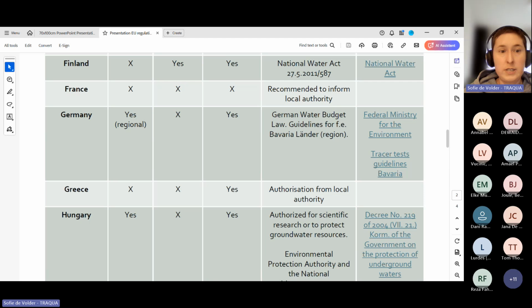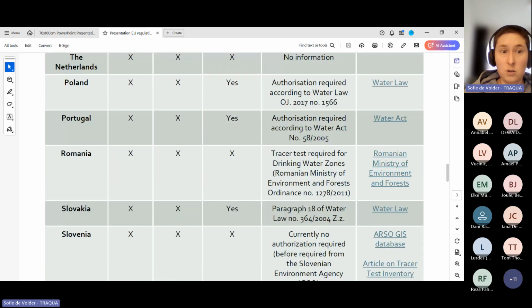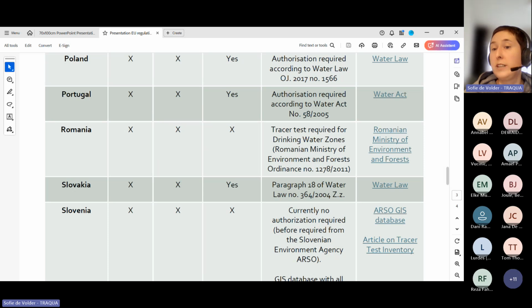Just two countries that I want to point out are Slovenia, who did a really wonderful job in creating a GIS database with all the previous tracer tests that have been conducted. It's quite impressive work because they conduct a lot of tracer tests in Slovenia. That is a country very rich in karst.